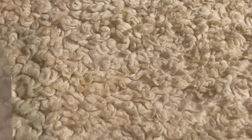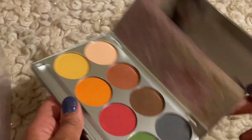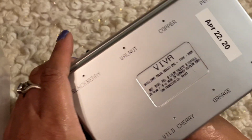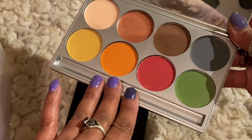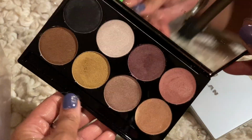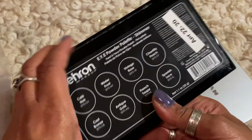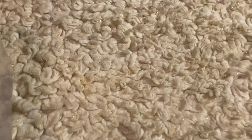Okay. Then I really got lucky. There's a seller that I deal with. I love Kryolan and Maron stuff. This is the Viva palette. This is really expensive. And she gave me this. And she sold me this one from Maron, which is also really expensive, which is the eye powder palette shimmer, for like next to nothing. I was amazed. And then I got, what else did I get?